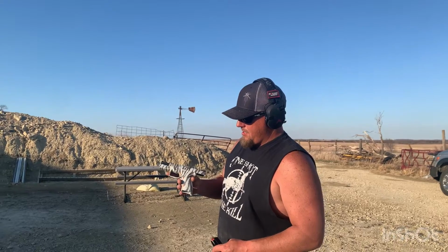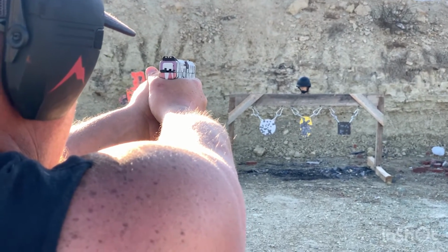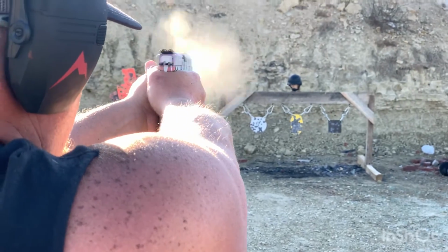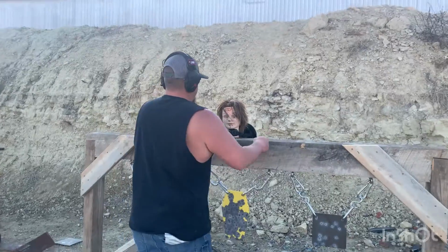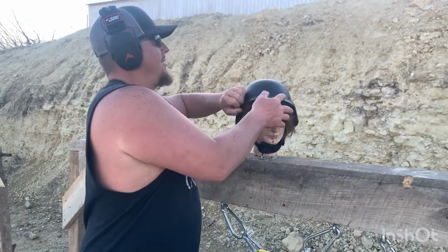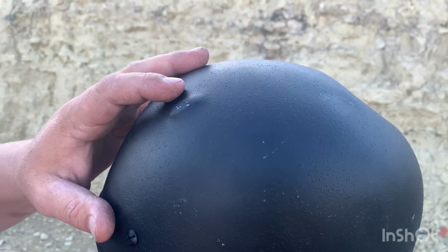Using the CZ P10C and Blazer 115 grain full metal jacket. Here we go. I'm waiting on you. Oh! What do you think? 9mm, did it go through? No. No? Oh, it went through. Domed it. And got a nice bulge. Well, okay, that's a really small bulge.